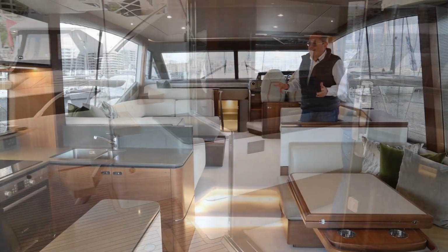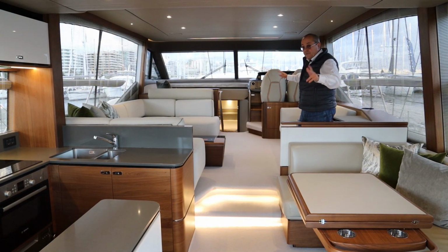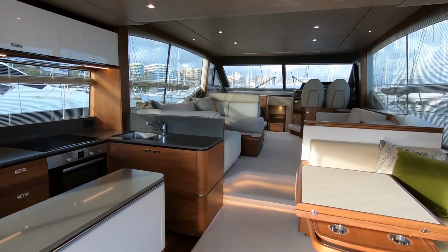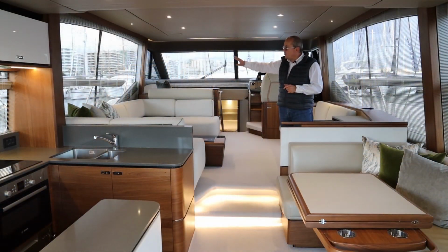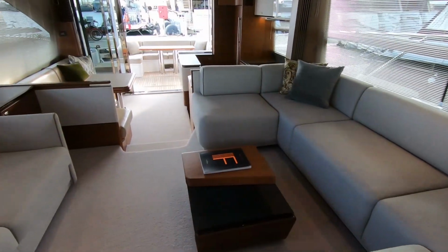So here we are on our main deck, and you can see for yourselves instantly it's a very long deck for a boat of this length. It's got very high window lines, so almost deck head through to waist height. There's a lot of light. That really brings the outside in, makes the boat feel big, makes the boat feel spacious.